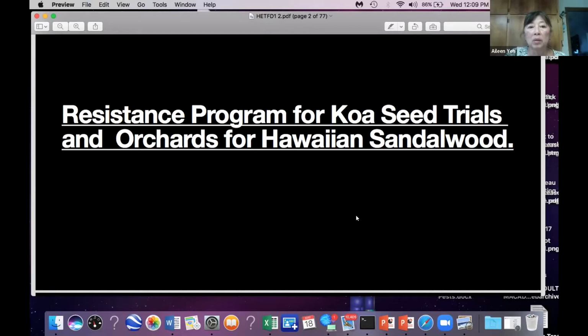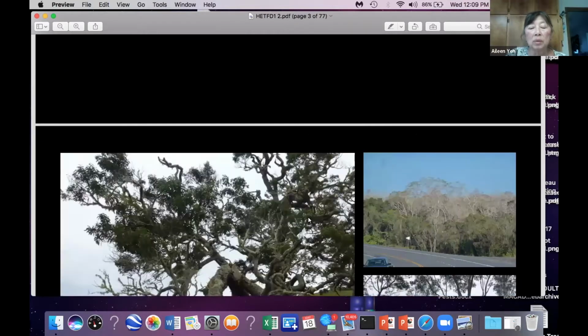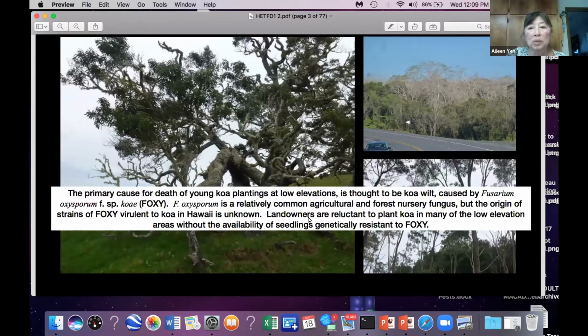So this is about the resistance program for Koa seed orchards and orchards for Hawaiian sandalwood. The primary cause of death of young Koa plantings at low elevations is thought to be Koa Wilt.